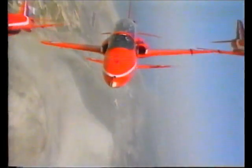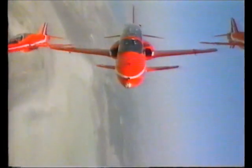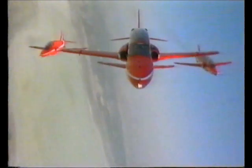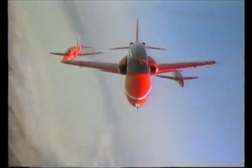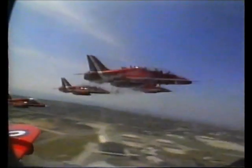From Apollo, we change to wineglass formation, and we can see 8 and 9 there, dropping back in anticipation of performing the tango roll. As 8 and 9 adopt the stem, the camera moves to the number 9 slot. But for the roll, we join Al Hoy once again, on the outside right of the 5 aircraft in line abreast.